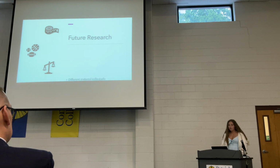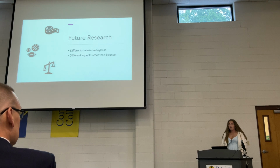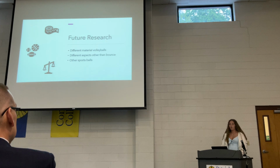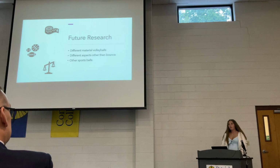So for future research, look at different materials of volleyball. There's plastic, there's synthetic leather, and there's regular leather. There's other ones, but those are the main 3 that get used. And then look at other aspects instead of bounce. You can look at weight, you can look at the inside of the volleyball, you can look at other aspects rather than bounce. And then using other sports balls. They all bounce different, so using tennis balls, basketballs, any different sports ball other than volleyball, they all will bounce different.